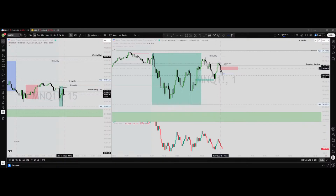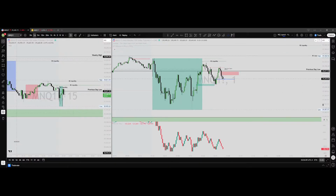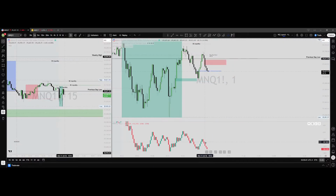Now, against which we got a V-shaped rejection. Look at this. IFPG here, IFPG here. Also, we got a supporting CVD here as well. And there was a 15-minute fair value gap which was inversed, but barely inversed, which means that could still work. It has still not taken out the highs, and price has closed into a red candle.